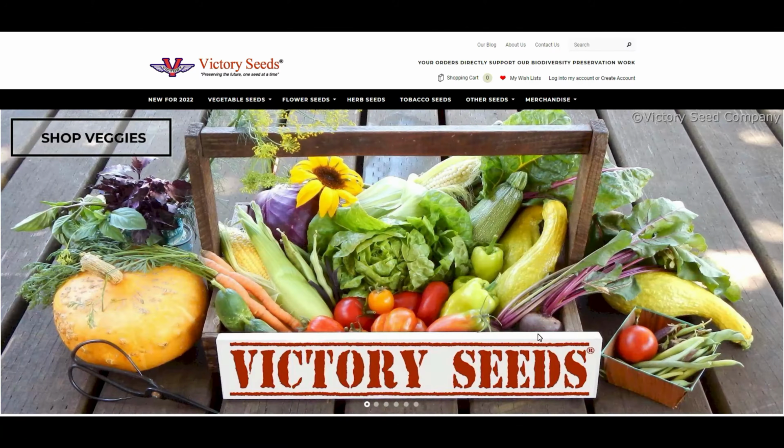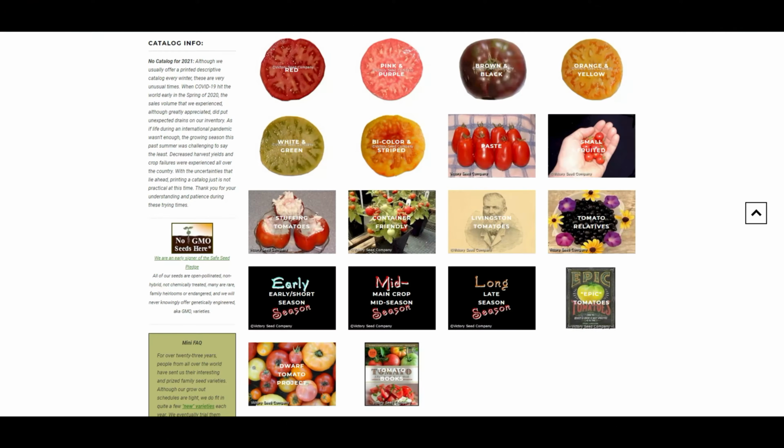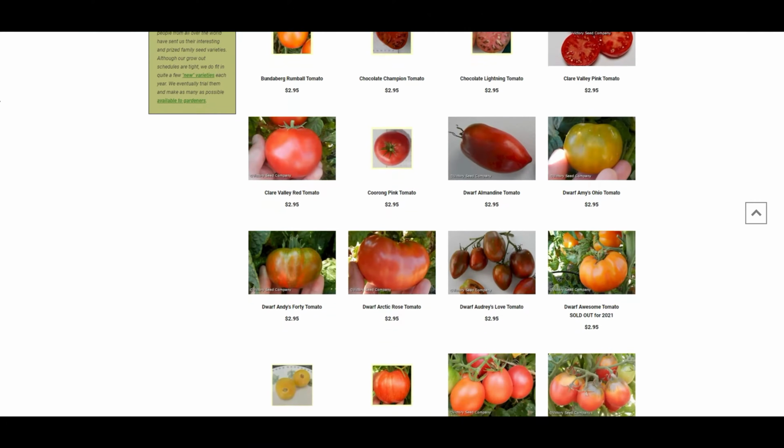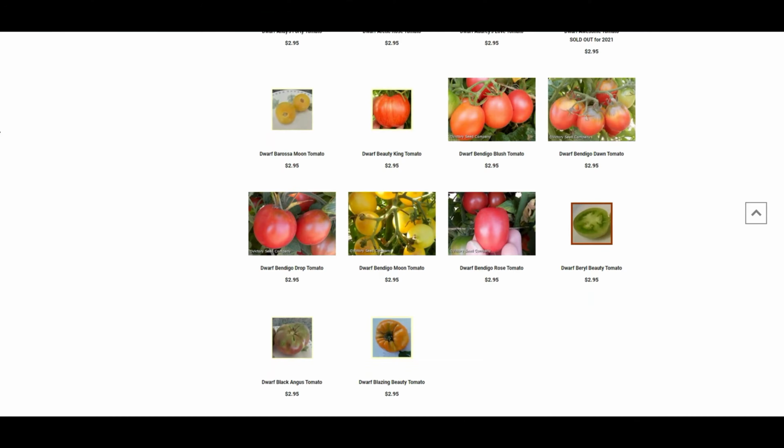My second pick is Victory Seeds. Victory Seeds has an incredible variety of seed categories with enormous depth in each category. Their prices are some of the lowest out there, but where they really shine is they are the #1 supplier of Dwarf Tomato Project seed. I get almost all my Dwarf Tomato Project seed from Victory Seeds. I highly recommend you browse their incredible library of seeds from every category.